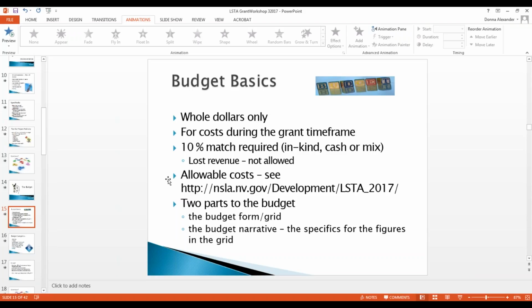Allowable costs. On the website, there's an allowable cost tip sheet section. The link's on the screen. Development LST_2017. Things like food and drink, cocktails and entertainment aren't allowable. So do read the tips that Sue Lynn has loaded on the website, and that'll make things much clearer.